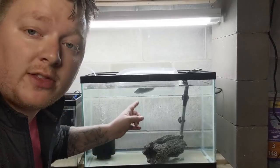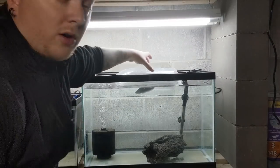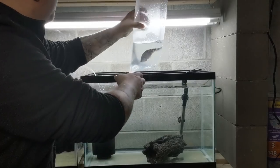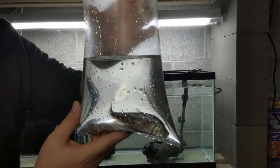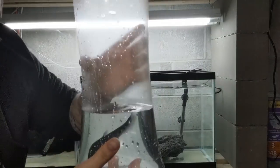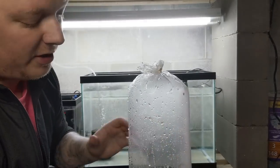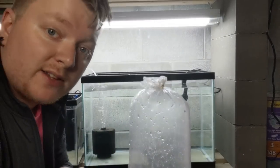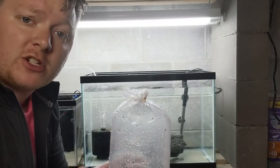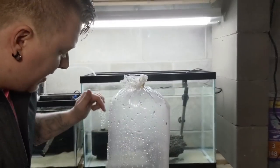All right, so you can see the fish right there. You can probably guess just by the body shape what it is. I'll go ahead and show you closer. If you are unfamiliar with this fish, this is a clown knife fish. This is a fish that'll get absolutely massive. It's a very unique, unusual fish, and it's a fish that I've wanted for a while. So we got him.